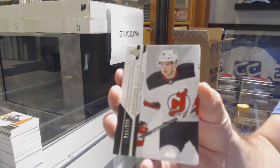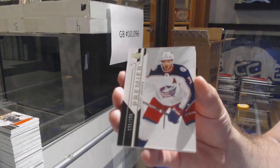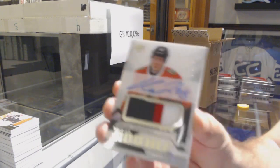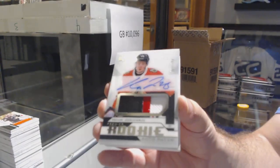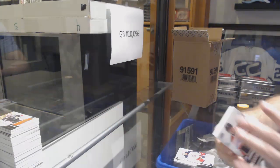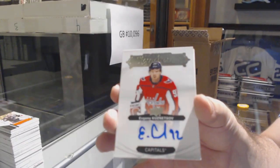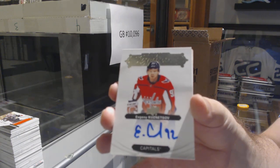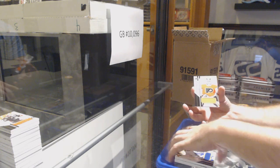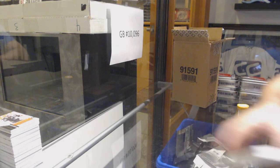New Jersey Devils, Michael McLeod. Blue Jackets, Seth Jones. For the Chicago Blackhawks, a 249, Henri Jokiharju. For the Capitals, Evgeny Kuznetsov. For the Maple Leafs, Travis Dermott, rookie jersey. Carter Hart, rookie jersey for the Flyers. And an Andreas Johnsson, rookie jersey for the Maple Leafs.